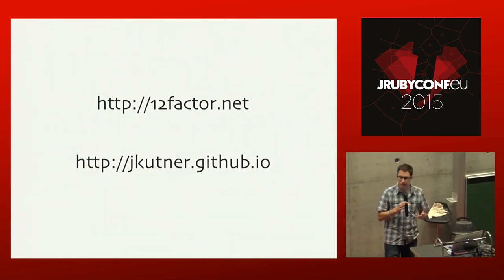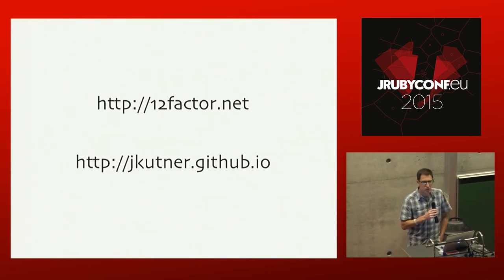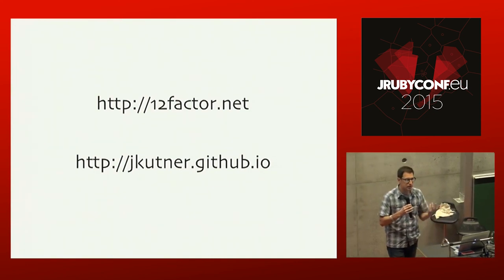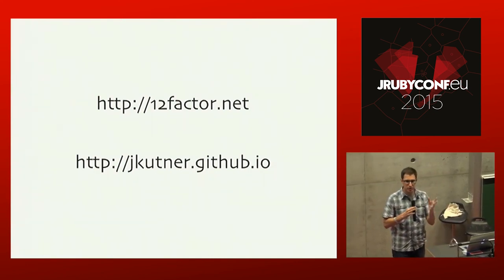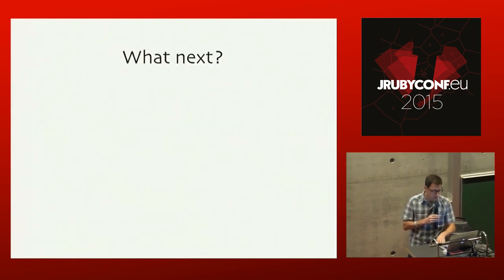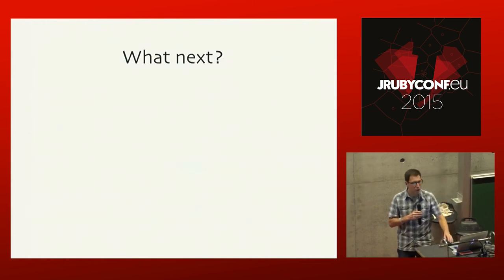We have sort of a manifesto for the 12-factor app. It's a language-agnostic methodology, so there's some things specific to Ruby, but nothing specific to JRuby in this manifesto. But on my blog, I very often write about specific characteristics like the ones I talked about today. So what next? You know the 12-factor app. Congratulations, you're ordained. What do you do about it?